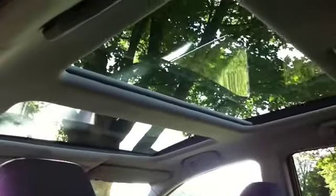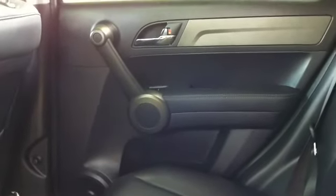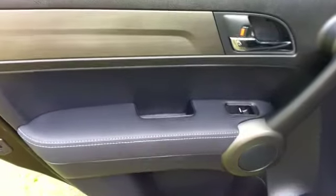Up there you've got your big panoramic roof. It adds loads of light inside the car, but the interior of the car really is in fantastic condition. As I said, we should expect that given the mileage, but it's good to see you've got a full set of genuine Honda car mats in here as well, which are all fitted beautifully. All the plastics are in really nice order, and your little kick plate down there as well. The door cards are all really good.